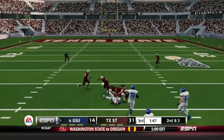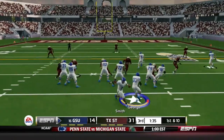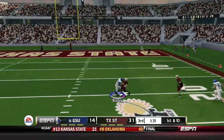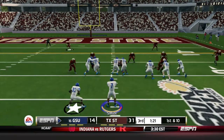Smith's going to hit Mark Moore over the middle into Bobcat territory, 16 yards on the pass and catch. 1st and 10 now. Smith will fake the handoff, look to pass, back up and fire it deep to David Bailey. He's taken down at the 20-yard line.